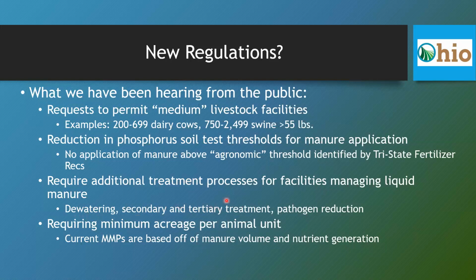Require additional treatment processes. This is something that's pushed, but that's just really not that realistic. Let's say, for example, a 5,000 head hog facility that produces 1.5 million gallons of manure a year. The value of that manure is there in raw form. To ask a facility to put in a treatment process for 1.5 million gallons is just not cost effective.